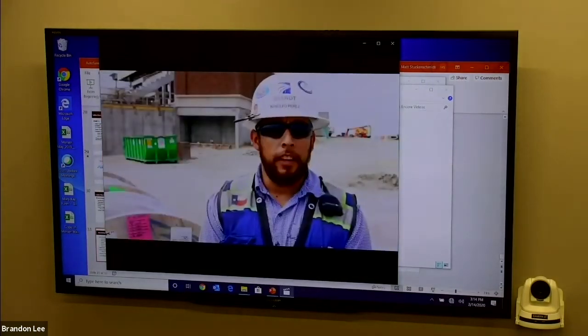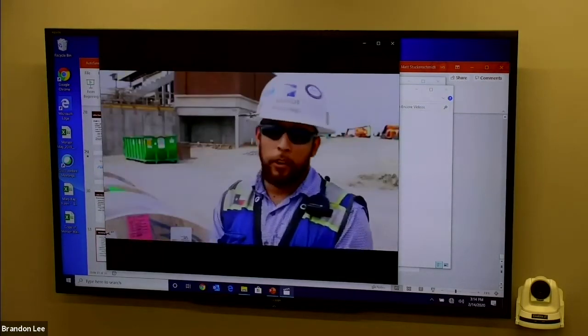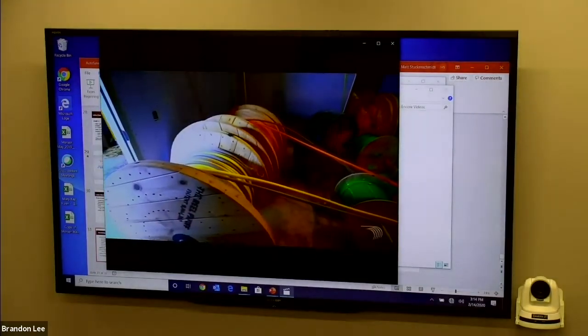On the safety side of it, it's big because we don't have to carry the jack stand. We don't have to get the pole on the jack stand. Saves us from labor strain, back strain, upper position. Even small adjustments can go a long way.